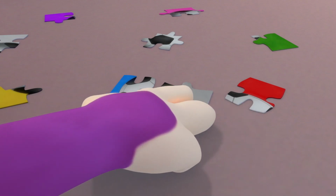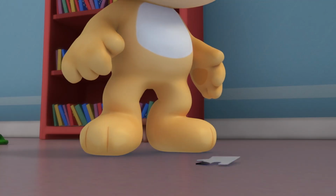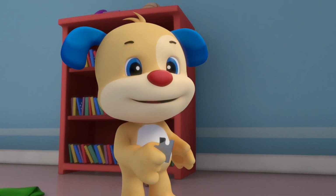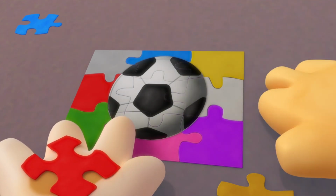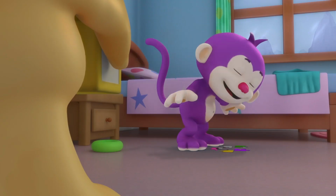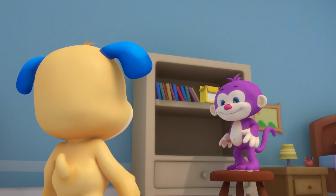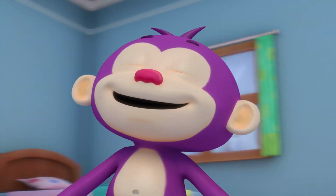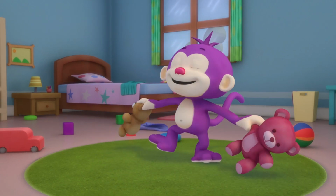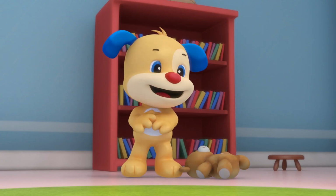The room's so messy, can't you see? Pick up those puzzles, it's easy. Laugh and clean. Hee, hee, hee. Puppy is here to help. Please put those puzzles back on the shelf. Messy little monkey, you're a messy little monkey.